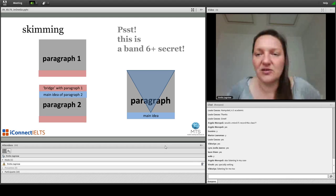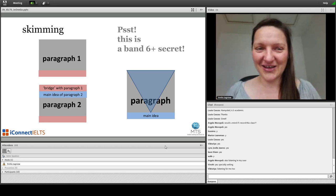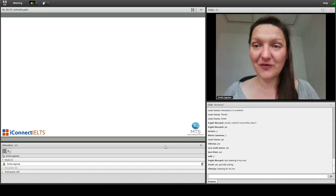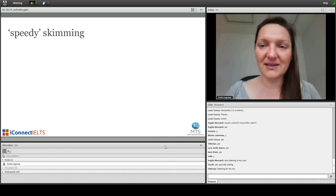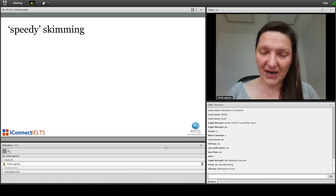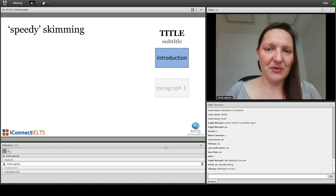So these are the two cases where your introduction to a paragraph is not the first sentence. Okay, that main idea of the paragraph is not the first sentence. So especially for those of you who are aiming for 7.5, this is very, very, very important. So now we're going to practice some speedy skimming. And first I will show you how to do it. So we have our text again.